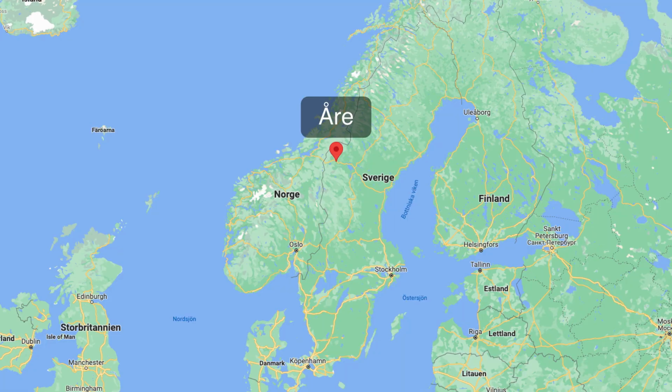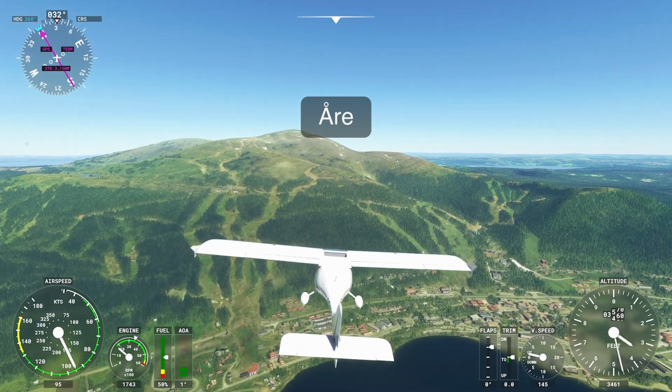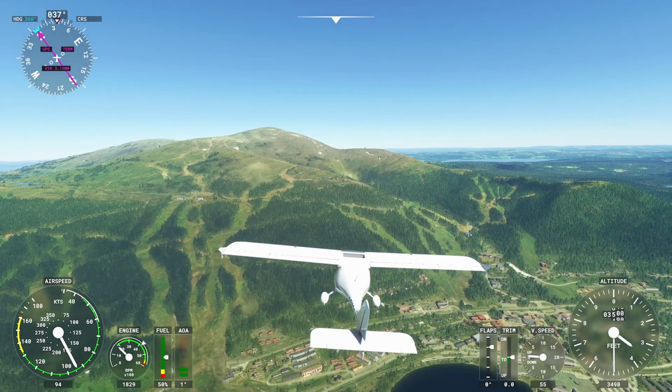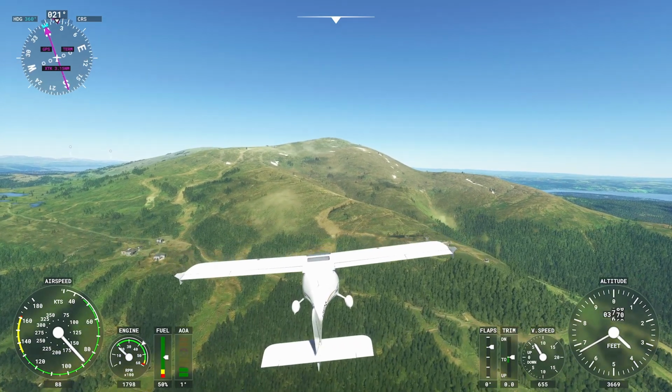The next stop is in the middle of Sweden, and we're talking about Åre, a famous ski resort. It's actually very close to where I live myself. So in the summer I go here for hikes, and in the winter I go here for skiing. On the whole, both the village and the mountain are really nice in Flight Sim. Nice and impressive. Great work.